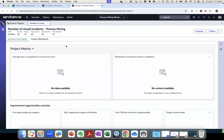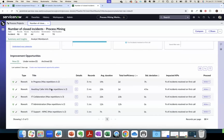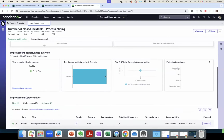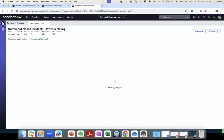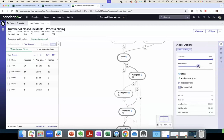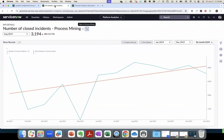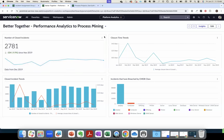And inside of that project, you're going to get your standard summary and insights page with those improvement opportunities I was talking about, the reworks, the ping pongs, and all that stuff, as well as your visualized process map for that data. So you can start digging in, continuing the conversation with the data, to get a better understanding of what might be impacting that spike in closed incidents or the work that was closed in that given period of time. So single click right from a KPI details page, you get into a process mining workspace. Let's come back here. Another example, right? That's performance analytics to process mining.